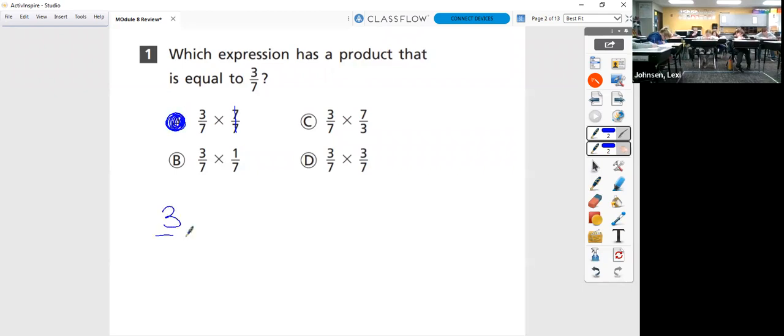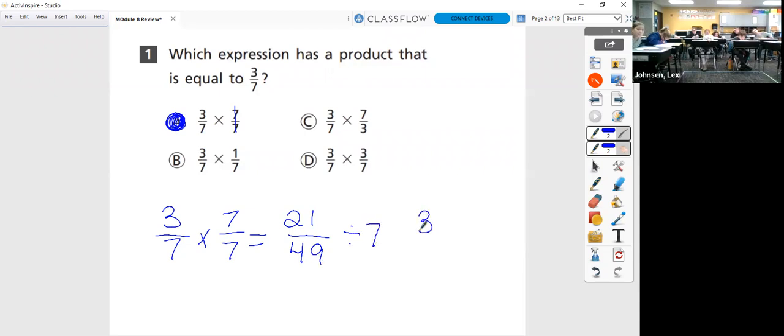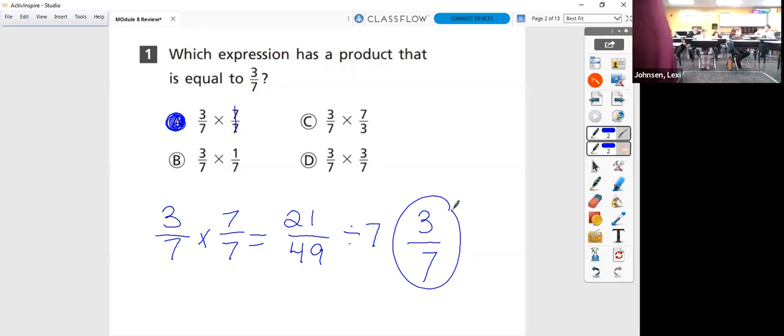And if we did the work, if we came down to this and we did the 7 times 7, if I did 3 times 7, I would get 21. And if I did 7 times 7, I would get 49. And then if I look at both of those, I can tell that both of those are divisible by 7, and I simplify it. I'll divide by 7. 21 divided by 7 is 3, and 49 divided by 7 is 7. And so even when I do it that way and I simplify down, I still end up with 3/7 as my answer. Okay. Anytime you're looking for equal to, you're looking to multiply by 1.